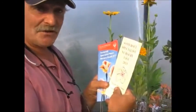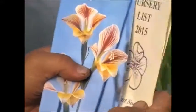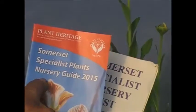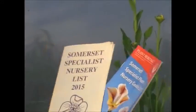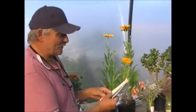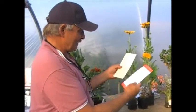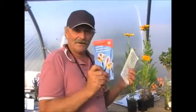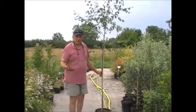Oh, isn't that lovely? Also, I forgot to mention that we are in the Somerset Specialist Plants Nursery Guide from the Plant Heritage people. So they've obviously vetted us and have printed us in here, and we're on their websites. So you can look them up and see that we do exist for real. Thank you.